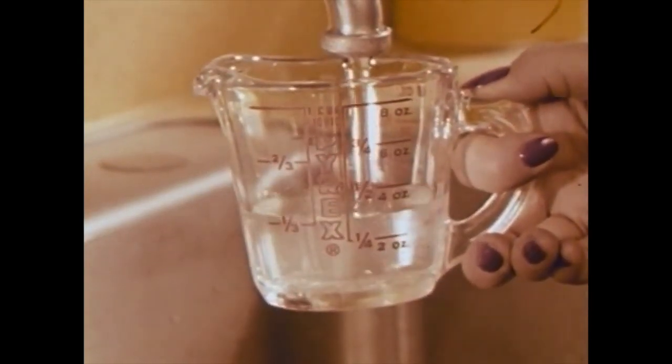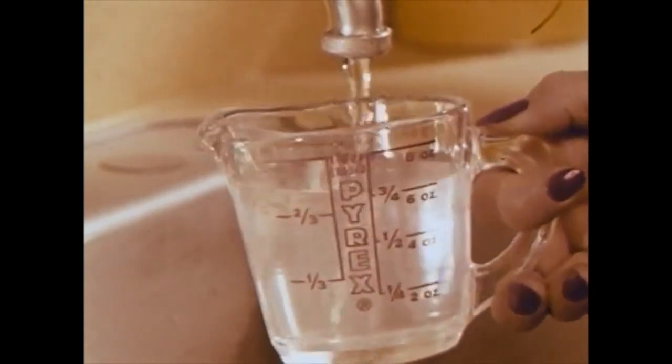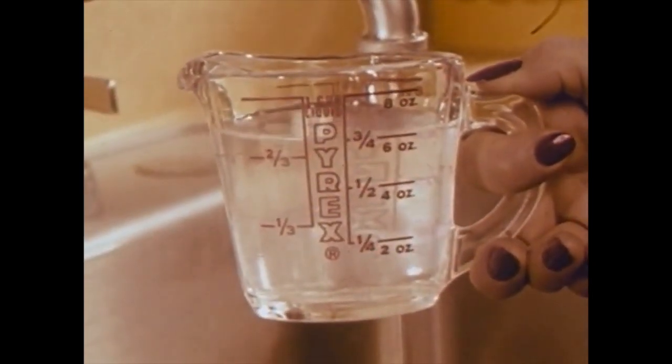Water, the first element. Carefully measured, clean and cold. 3/4 of a measuring cup for each cup of coffee, then brought to a full boil.